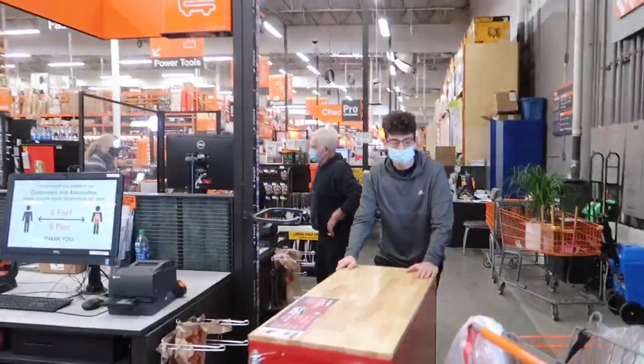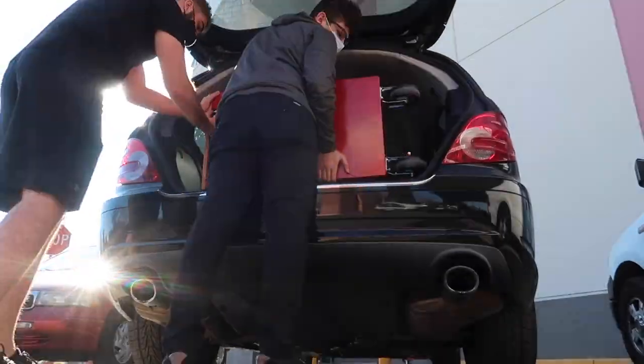We got it, boys. Let's go. Guys, I was really not sure if it was going to fit in my dad's car. Thankfully it did, because we already purchased it, and if we needed to ship it to our house, it would have been another $70. So the next thing we have to do now is find that tool that we need.